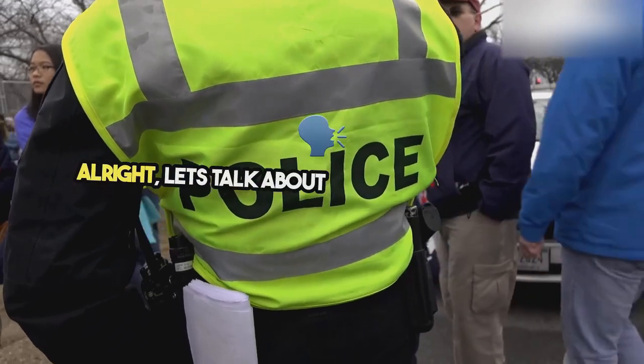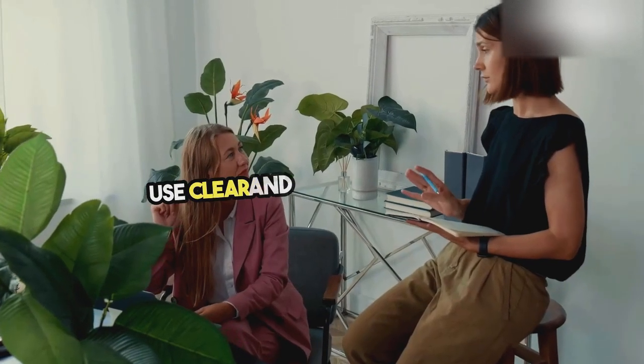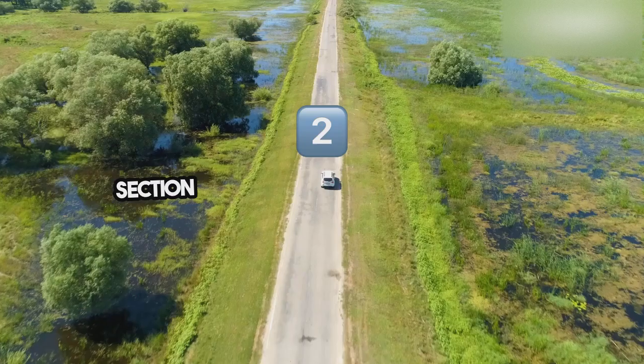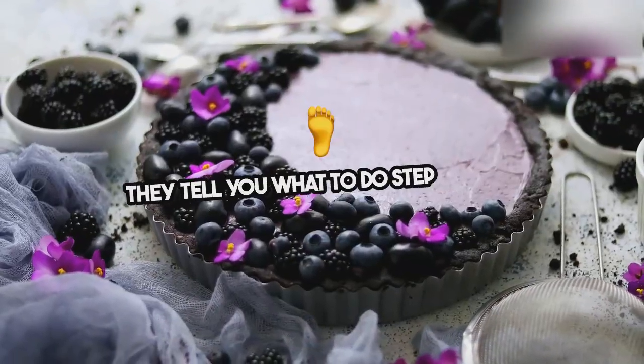Alright, let's talk about using instructions and directions in the simple present tense. When giving directions, remember to use clear and concise language. For example, turn left at the intersection or go straight for 2 blocks. Instructions in the simple present are like a recipe. They tell you what to do step by step.